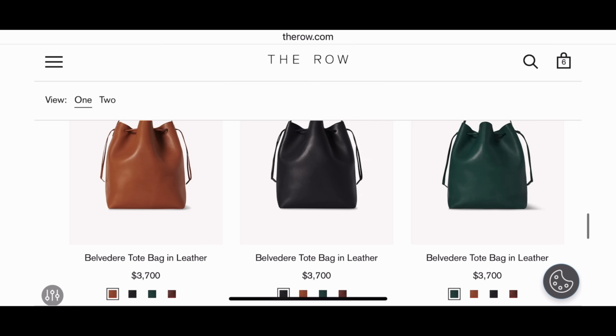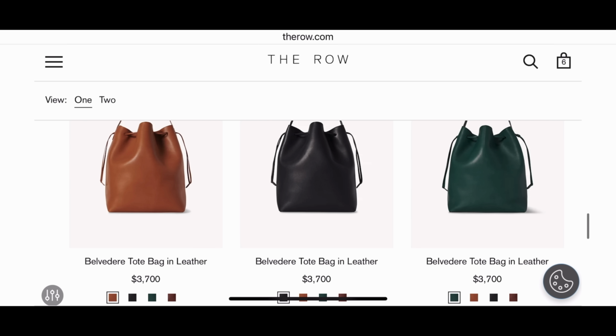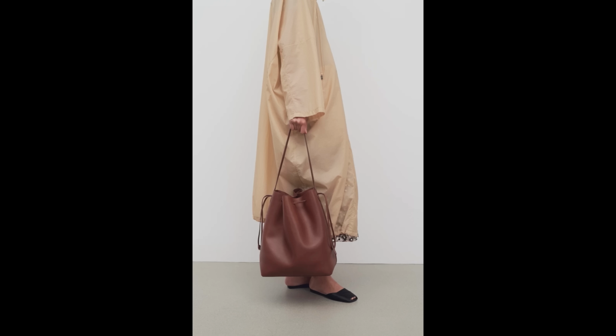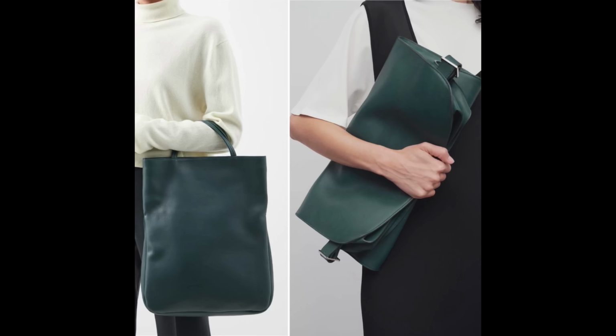I like that it goes over the shoulder. Other brands have done totes like this. But I will say that the rose saddle leather is very special and their colors are very special. And I have a friend that really doesn't like the green that they're doing, and I love the green. I have that green in the Everett tote.